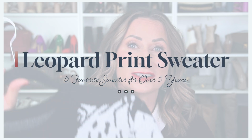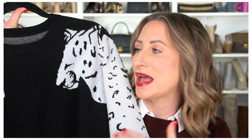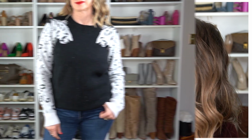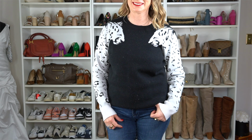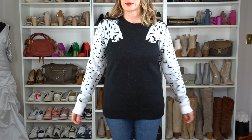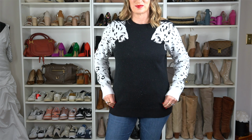I feel like it's hit or miss as far as quality. However, this is from Amazon. And it comes in so many different colors. I have worn this for so many years, and every time I wear it, someone says to me, where did you get that? It is a little bit of a statement piece, but it takes a basic look and changes it. I can dress it up. I can make it casual. The black and white for me, I just love. It is so cozy and it's well weighted. It's a heavier sweater. It's not a thin, lightweight sweater.